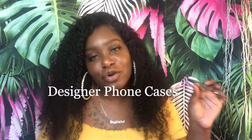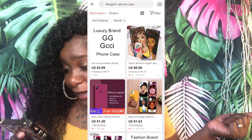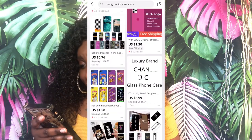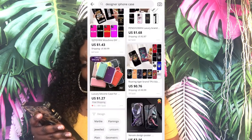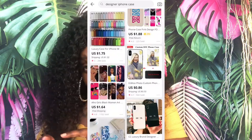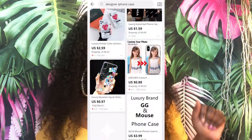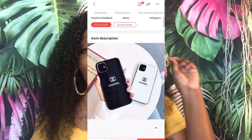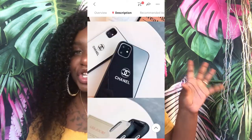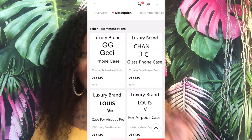AliExpress really come through with the phone cases. Let's start off with designer. So we're gonna type in designer phone cases. And you'll see like the ones that you could get custom made, the black girl magic type, Gucci, Louis, pink, Fendi. The ones that have like just a name and no picture, those are the plugs. Those are the ones that replicate a name, a designer brand such as Louis Vuitton, Gucci, and they're really, really close to looking like the actual one.